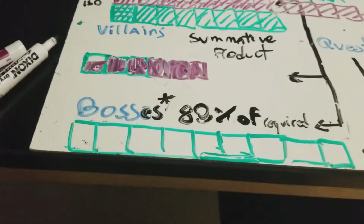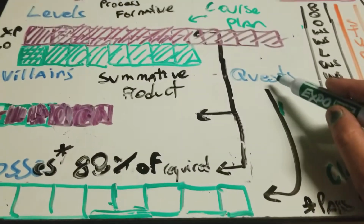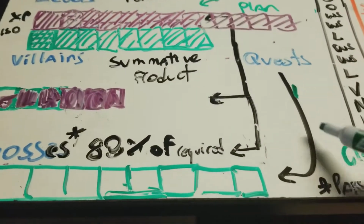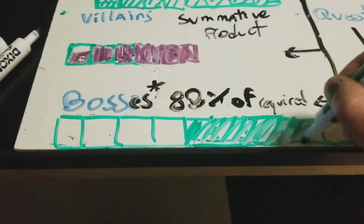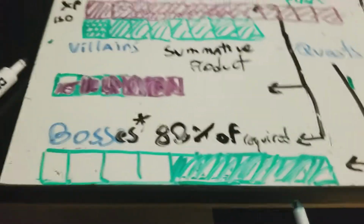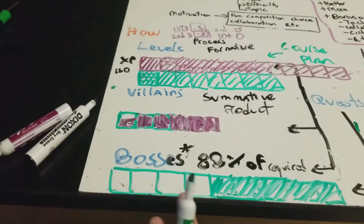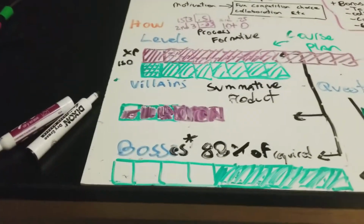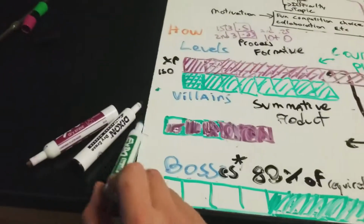Now, the other cool thing is this idea of quests. Quests are extra credit projects that you can do. And when you do a quest, they will fill up to half of the boss for you. So that means when you have to face the boss, you already have half your grade guaranteed, making the boss worth even less, and I'm even less worried about it. So that's another way that you can decide what you do to earn a good grade.